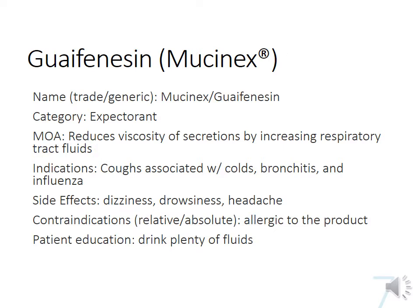Guaifenesin, we mentioned this before, I believe. Again, this is just an expectorant. It works to decrease the viscosity of a lot of those pulmonary secretions. Again, big thing here, just take lots of water in order to help cough all that up.